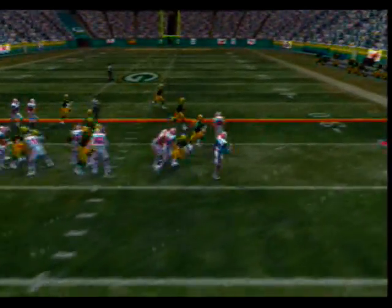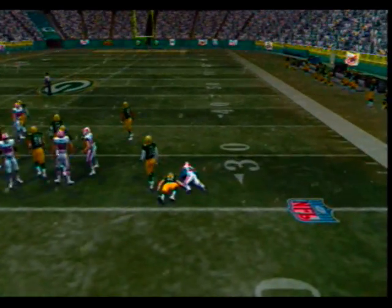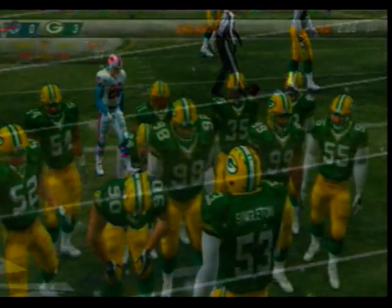Counterplay. Gonzalez is there for the tackle. A successful running attack requires good blocking up front to be effective.